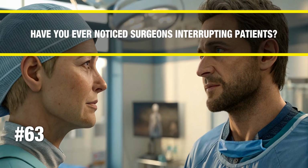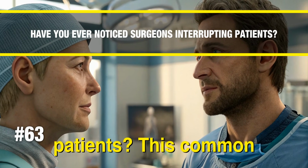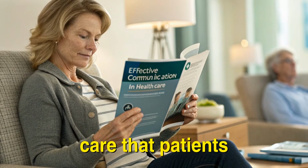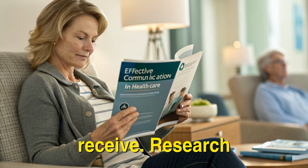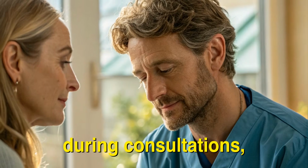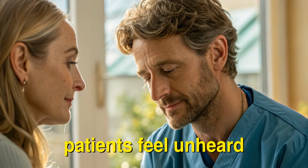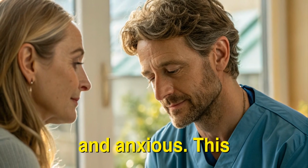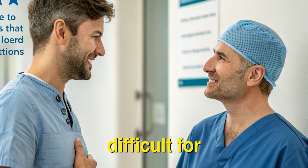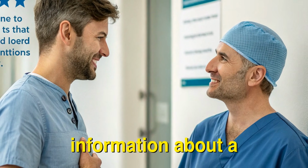Have you ever noticed surgeons interrupting patients? This common behavior can lead to misunderstandings and affect the quality of care that patients receive. Research shows that when surgeons frequently cut off patients during consultations, it can create an atmosphere where patients feel unheard and anxious. This interruption often leads to rushed diagnoses, making it difficult for surgeons to gather all necessary information about a patient's condition.